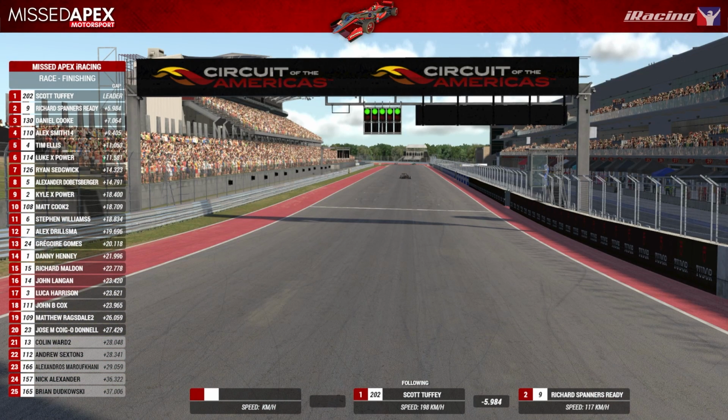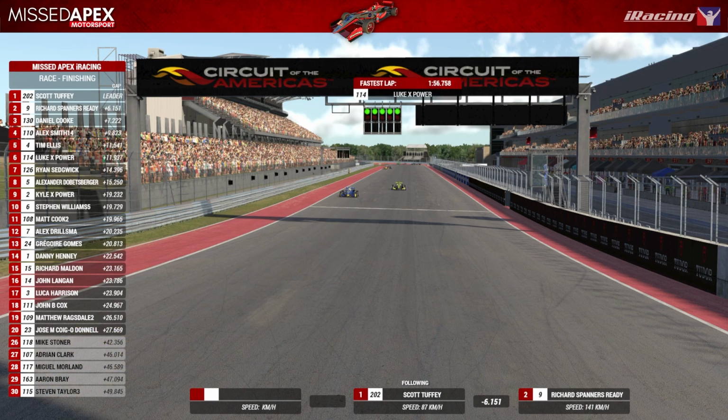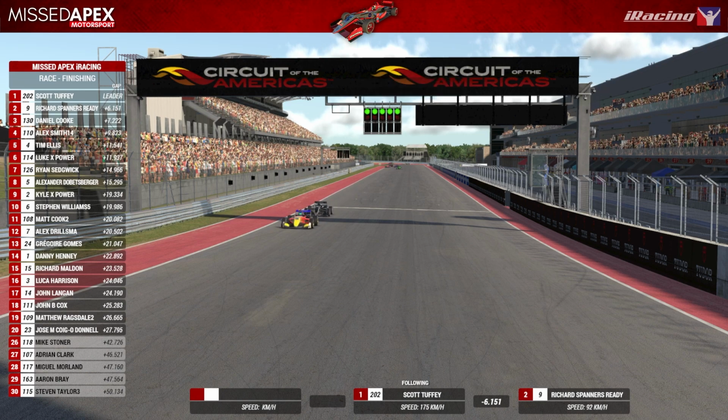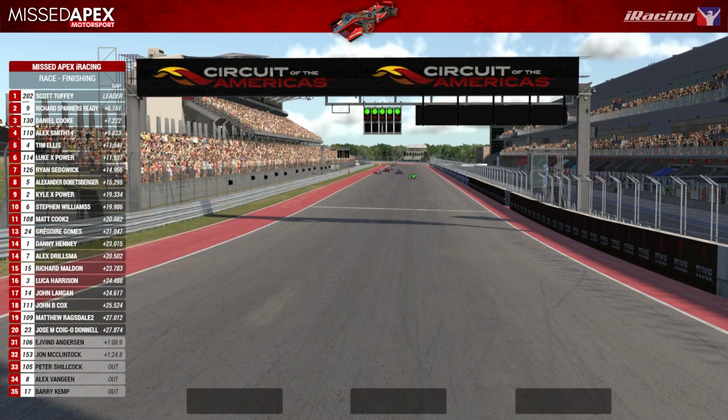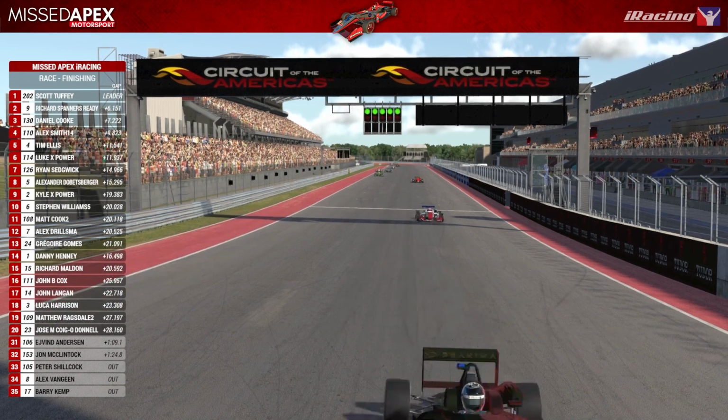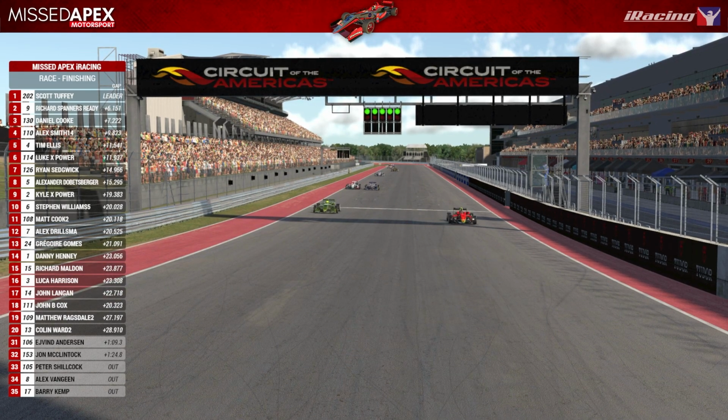Absolutely dominant performance, but drama on the final lap there as Henny got tagged by Gomez. It was Gomez's last lap bandit maneuver there, and he's going to come across the line in 13th place in the end. My goodness, we were just talking about how crucial everything is for the championship. That could have been something really important. 14th in the end for Henny, with Power in 9th.